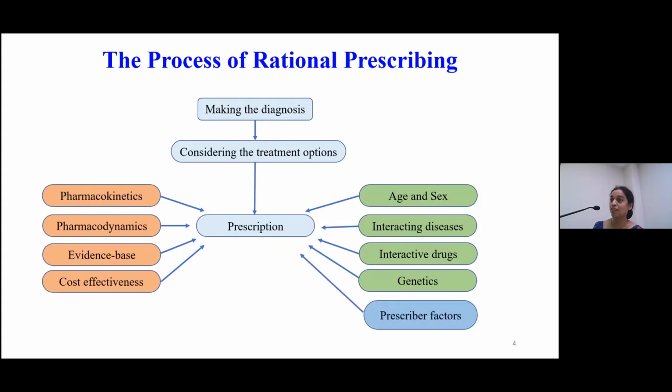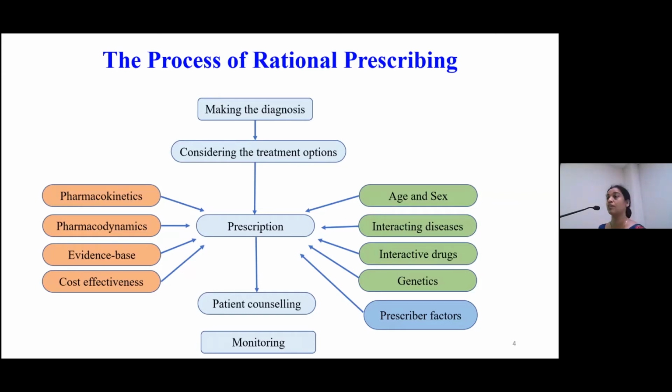And not only that, prescriber factors are also there, because we have some familiar drugs. By prescribing those familiar drugs, we know the outcomes, because as the prescriber, as the clinician, we take the responsibility for the effectiveness of the treatment. So to take the responsibility, we also have some sort of bias toward the familiar drugs. That also comes into the prescribing process. And also, we have to do patient counseling, especially in geriatric patients. When we are prescribing a new drug, we have to tell the patient, these are the drugs, this is how we are going to do it, and these are the adverse effects and side effects which can happen. And so you have to come back to me if something happens which is new to you.